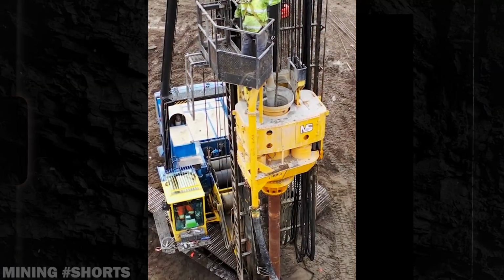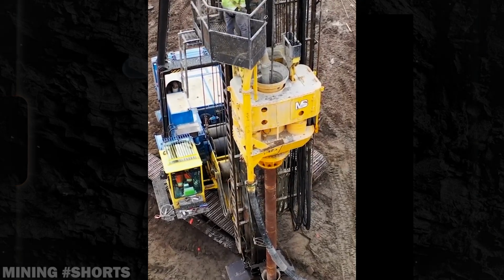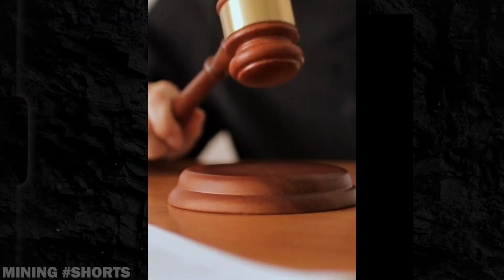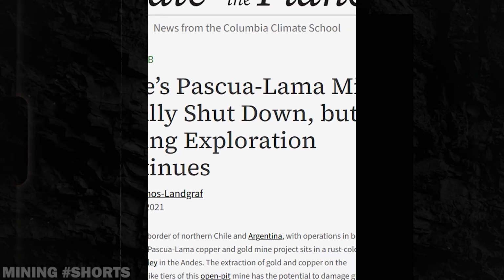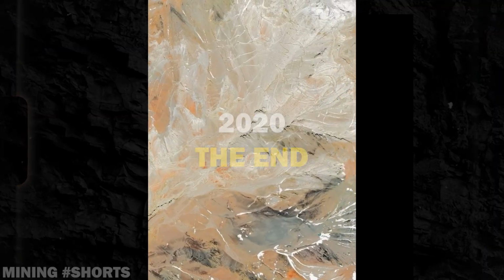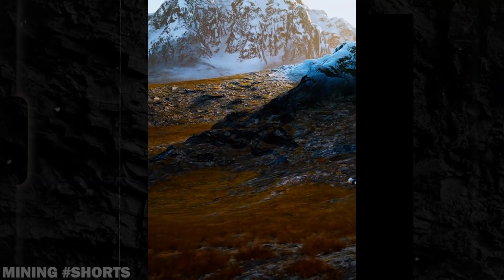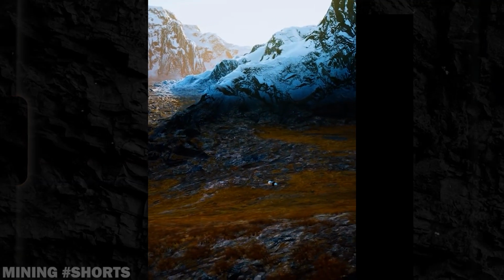Despite the challenges, construction officially started in 2009, with an expected completion in 2013. However, it wouldn't take long for a Chilean court to suspend construction due to environmental damage. In 2018, Chile's environmental authority revoked the permit, and 2 years later, Barrick Gold officially abandoned the Pascua-Lama project. Originally budgeted at $3 billion, costs eventually ballooned to $8.5 billion before construction was halted.